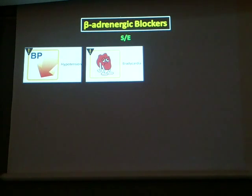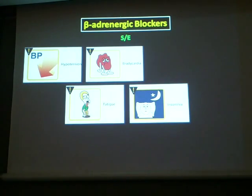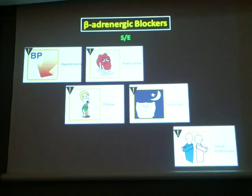So major side effects, let's just mention hypotension, bradycardia. All of these are explained, so I'm not going to go again over it. Fatigue and insomnia and sexual dysfunction. This is something common in exams, I don't know why. But whenever you hear sexual dysfunction with antihypertensive therapy, just remember it's a beta blocker. Okay?